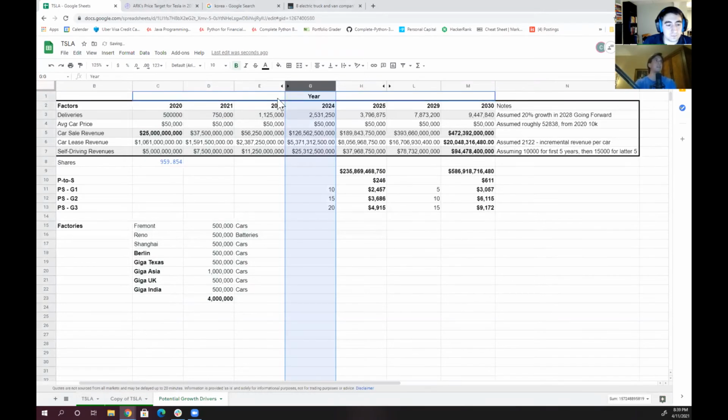I think that's a little preposterous. So I took the number out to 2025, which is about 4 million. That's 4 million deliveries with a 50% growth rate year over year. And the reason why I did that was because I made some pretty broad assumptions on the future gigafactories that have been kind of discussed verbally and in the 10K.